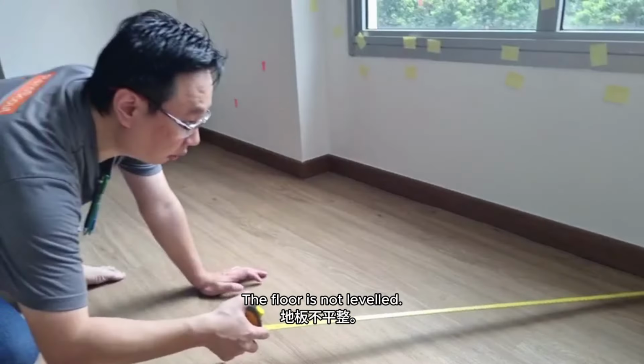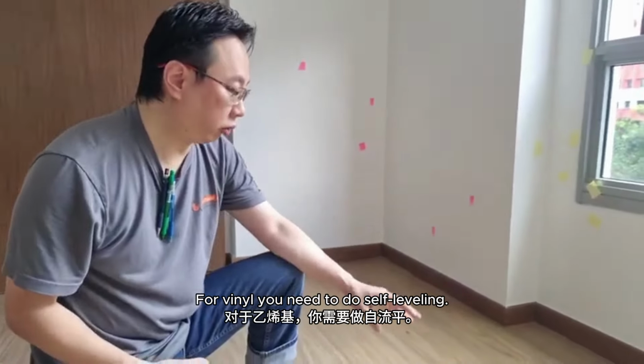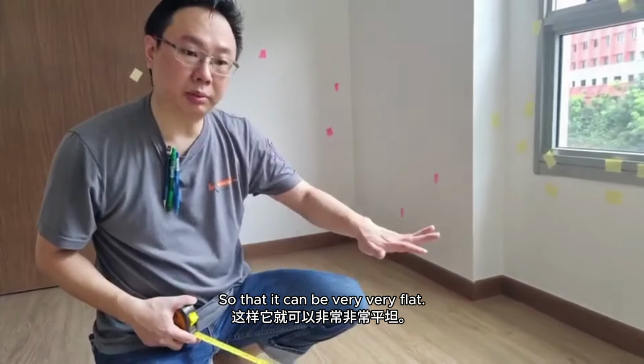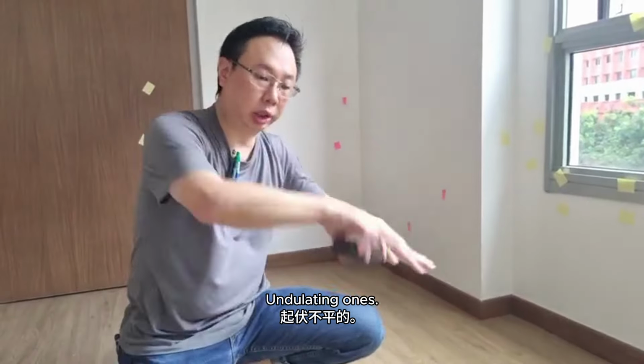The floor is not level, so they save cost. They never do the self-leveling cement. For vinyl, you need to do self-leveling. Then after that, you do the vinyl so that it can be very, very flat, very nice. This house now is like that, undulating.